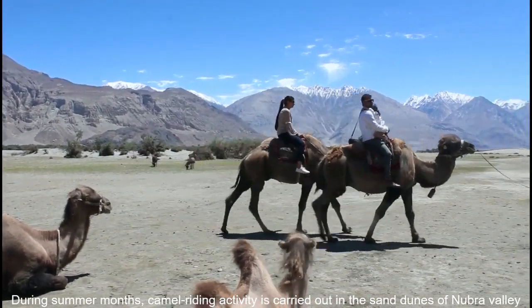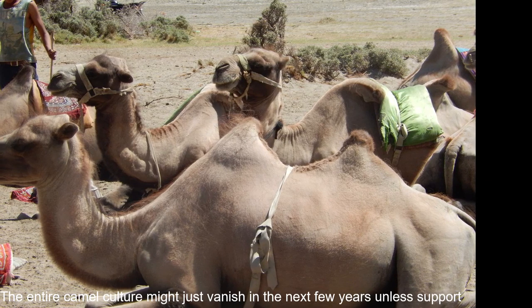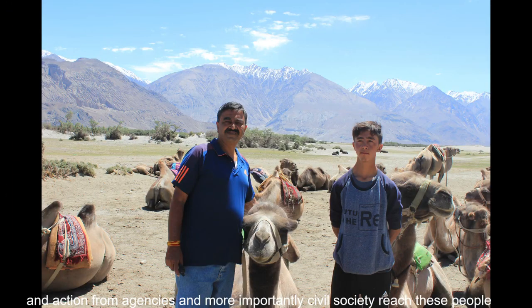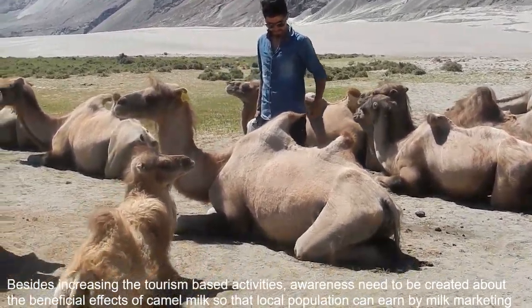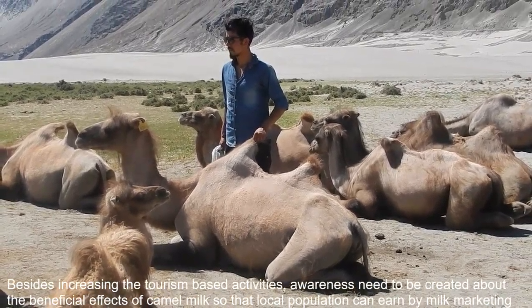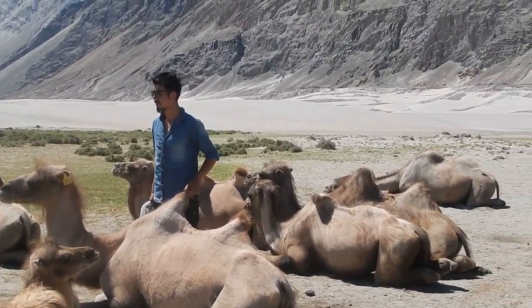During summer months, camel riding activity is carried out in the sand dunes of Nubra Valley. The entire camel culture might just vanish in the next few years unless support and action from agencies and, more importantly, civil society reach these people. Besides increasing the tourism-based activities, awareness need to be created about the beneficial effect of the camel milk so that the local population can earn by milk marketing.